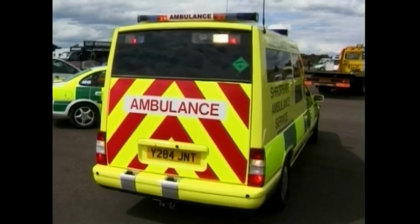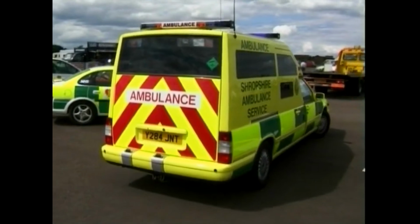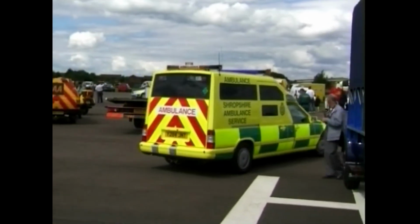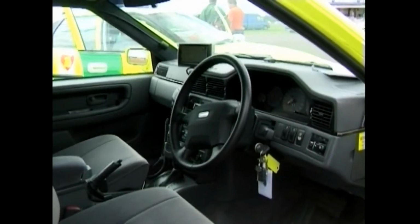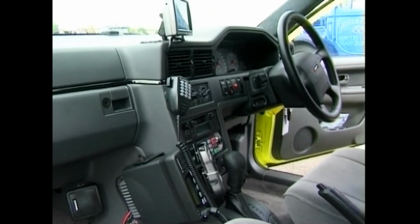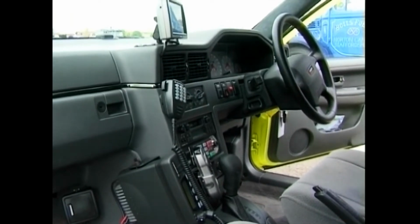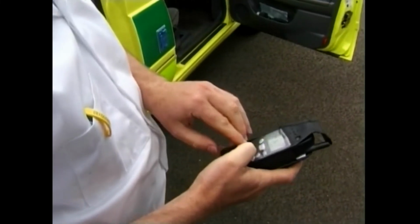Now, I mentioned earlier that the word state-of-the-art tends to be used quite a lot these days, but I think that's true, isn't it, of the inside compartment here. Tell us more about the inside. Well, for those who have a Volvo, will recognise the inside of a Volvo here, this ambulance, but also we have additions. We have a navigation system, satellite navigation, which pinpoints our destination, where we are at present, plots a course for our crews, very useful in emergency situations.